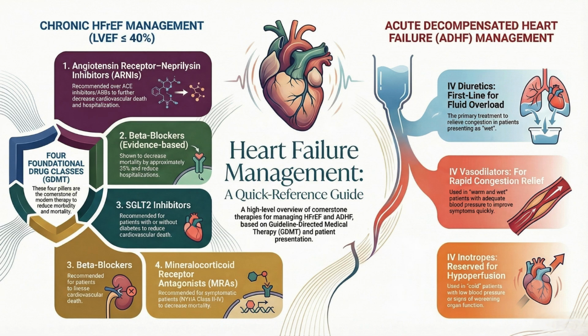And diuretics are just for symptoms. Just for symptoms. They get the fluid off, make you feel better, but they don't have a mortality benefit like the 4 pillars do. Okay, let's switch to the acute setting.